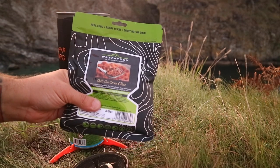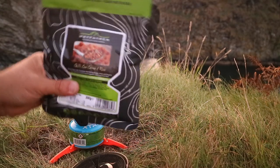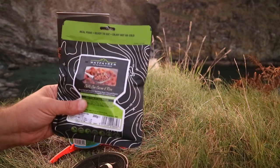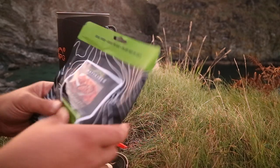Got a Wayfarer chili con carne and rice for dinner. I did bring some instant mashed potato as well, the Idahoan ones, but I left it in the truck. So I've got this, and I've got another Wayfarer for breakfast as well.